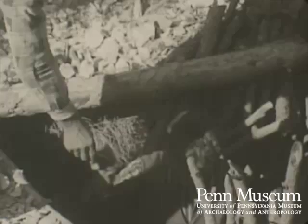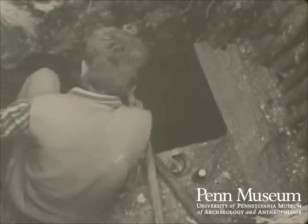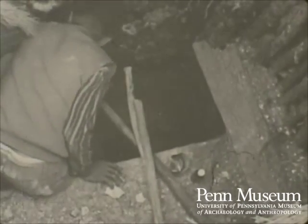The whole area is rented by the village from the state. Each family contributes its share, but the flint extracted from each pit belongs to the men who work it.